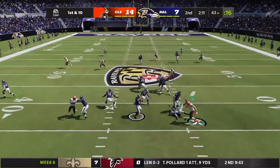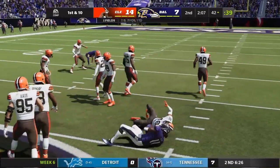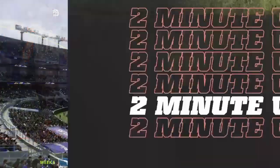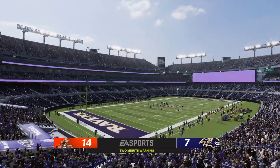Play action. It's Fields. That's over the middle and caught by Ayuk. And he's brought down. We've hit the 2-minute mark of the 2nd quarter. 14-7.